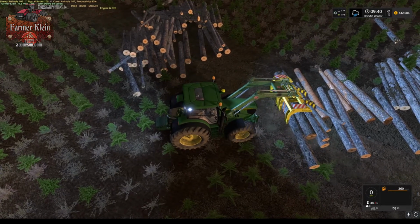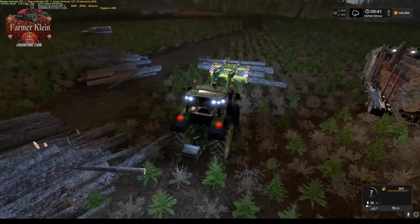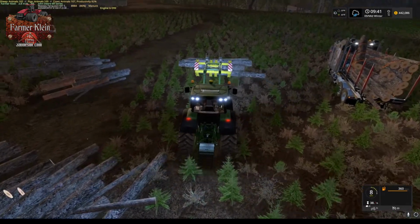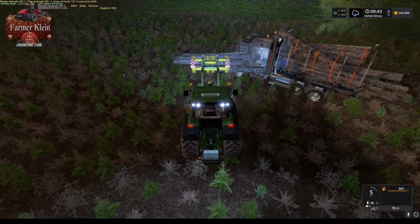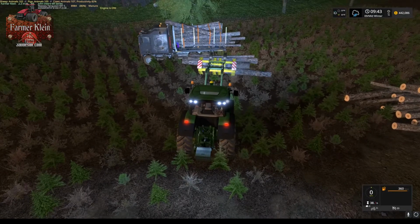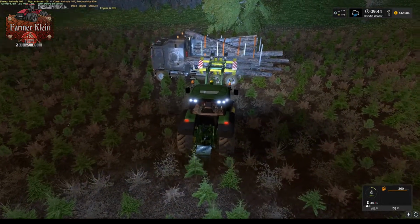Overall, it seems to be fairly realistic in my mind, for an individual to be able to possibly load up 3 truckloads of logs a day by themselves.